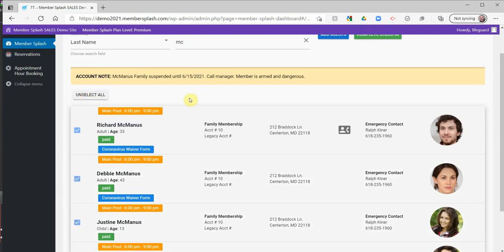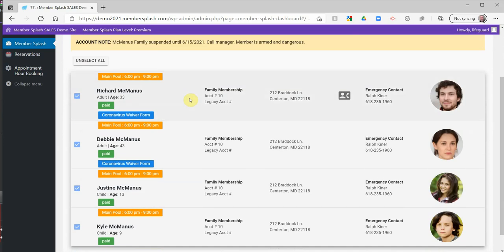So what can we see from the check-in screen? Well, a number of different things. First of all, we know that they have a main pool reservation today from 6 p.m. to 9 p.m. We know that they are paid. We know that we have coronavirus waiver forms on file, both for mom and dad. We have images for all the family members, as well as emergency contact information.